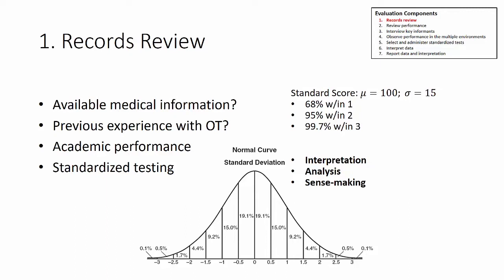And so is there any available medical information? Usually you can get birth history. If it was a medically complicated birth, there will be some type of history. If it wasn't a complicated birth, there isn't going to be much there to go on. You want to ask, do they have any previous experience with OT? That's pretty obvious. To the extent that children have engaged in either birth to 3 or preschools or Head Start programs or actual schools, there'll be some academic records, right? So what are those academic records, and can we get our hands on those?